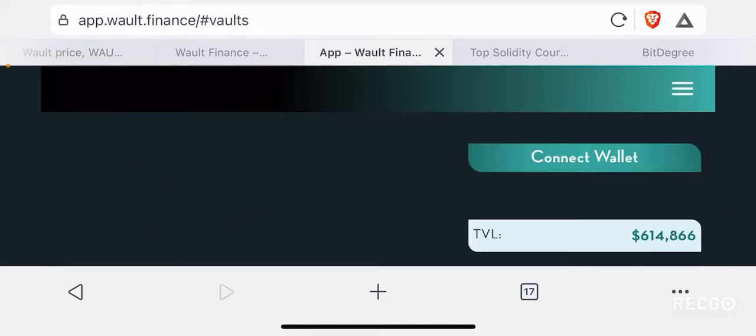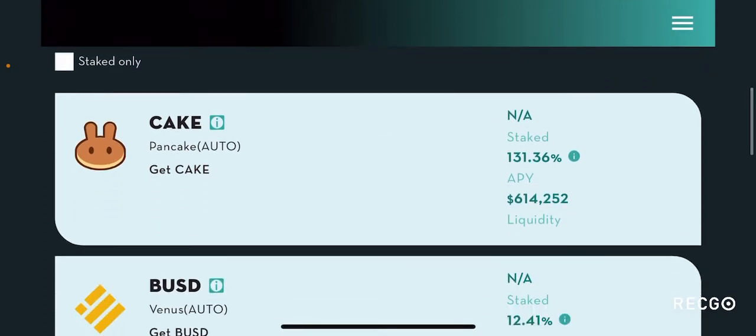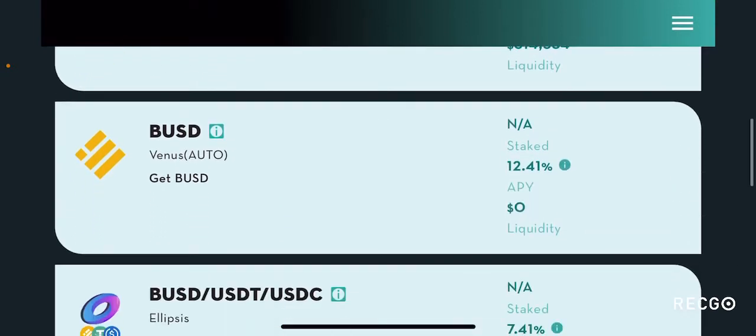If you take the vaults itself, this is where you will be able to stake other cryptocurrencies within the Binance Smart Chain and earn a decent APR, similar to Beefy Finance. If you take Cake, for example, you can earn 131.36%, pretty competitive. APY, which means it's auto compounded, right? It also says in the brackets, it's auto, which means it's auto compounded. So same thing for BUSD.